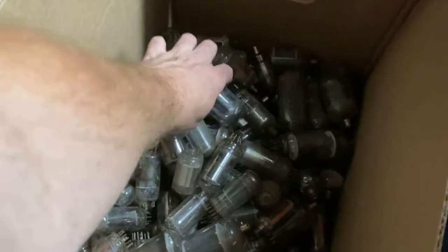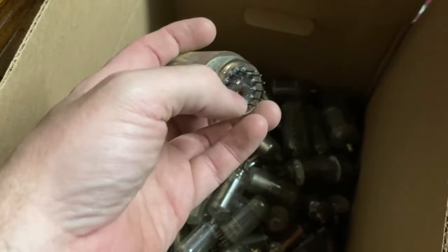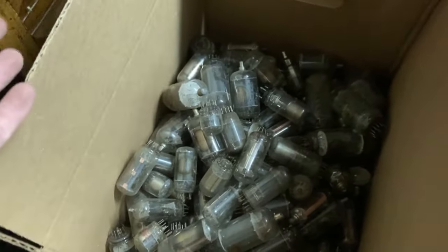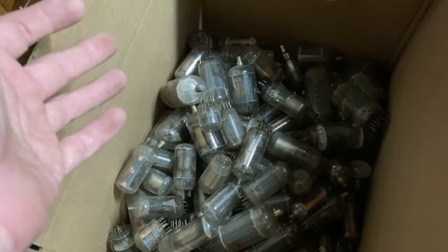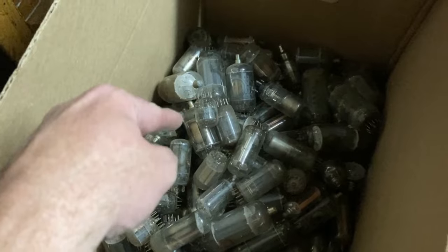Next box. A lot of these are bigger ones, I guess, from televisions or early radios. But I don't think these are that early because they've got too many pins. 205 of them in this box. I am literally counting each one just to prove it for the video. Just for you folks. I'm only doing this for you. It's not for my own personal reasons or anything. There's 205 tubes in that box.